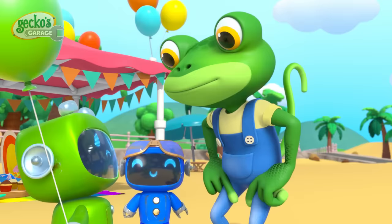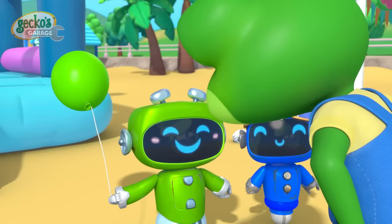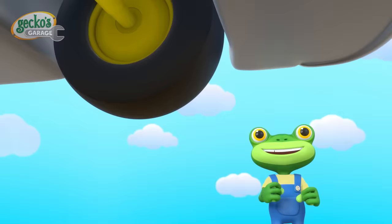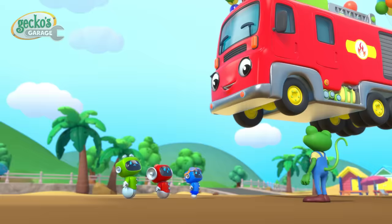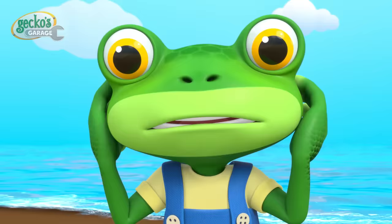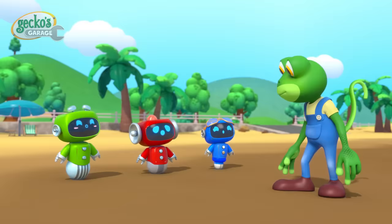I know you love your balloons, but Fiona really needs them. Can we use them, please? It's working! It's working! Uh-oh! It's working too well! She's flying off! That's it! Go, go, mechanicals!